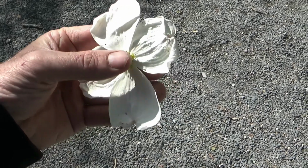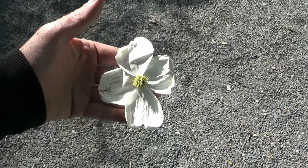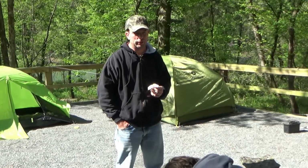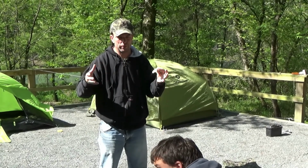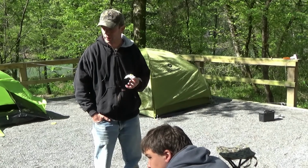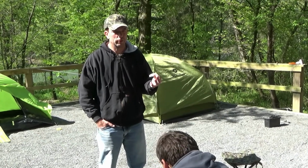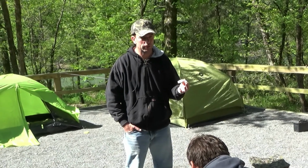I have in my hand right here the flower from the dogwood tree. I'm fixing to tell these boys the legend of the dogwood tree. They say when Jesus was crucified, the dogwood tree was a real big tree, good for making lumber and building things. And that Jesus was crucified on the tree. And just like he had compassion for the sparrow, he had compassion for the tree, and he said, never again are you going to be put to such a cruel task.